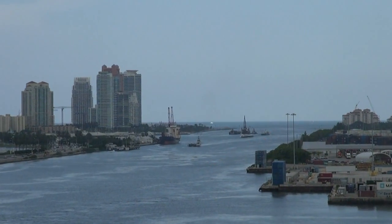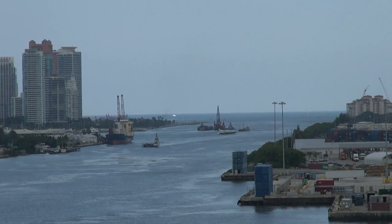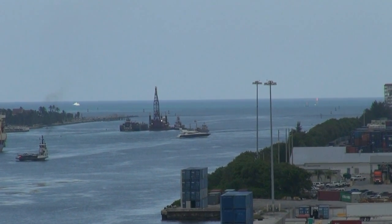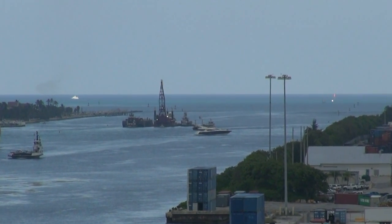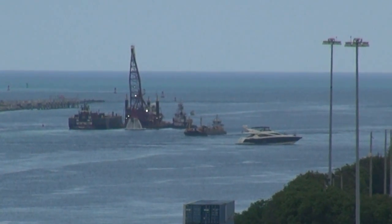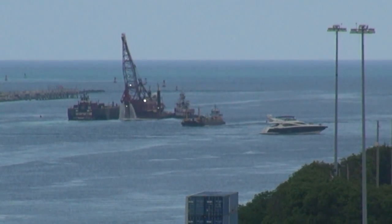A major development for the Port of Miami is the Port of Miami Deep Dredge project that will allow super post-Panamax megaships to enter the United States after the completion of the Panama Canal expansion this year.